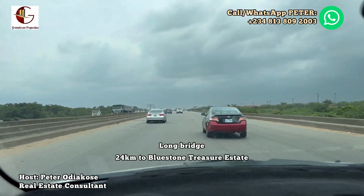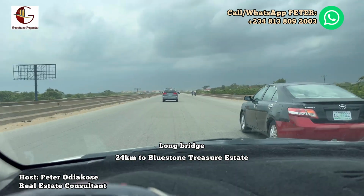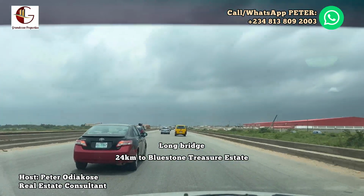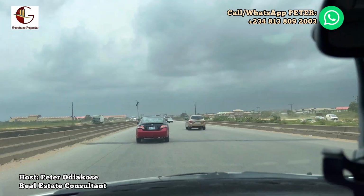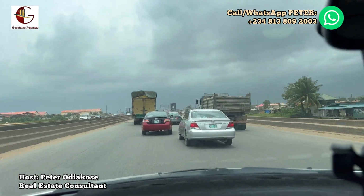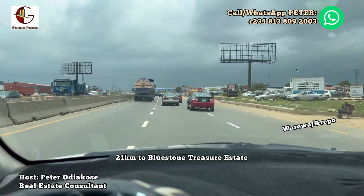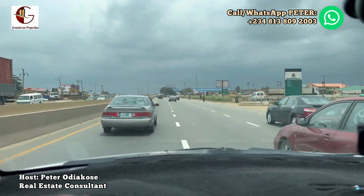This is the long bridge, and from this point it's just about 24 kilometers to get to Bluestone Treasure Estate. Both markets have been closely knit over the years. Activities within this axis are driven by what is going on in Lagos, and now it's also becoming a commercial hub of its own. The reason for this is not far-fetched: population growth and all that striving within this axis.